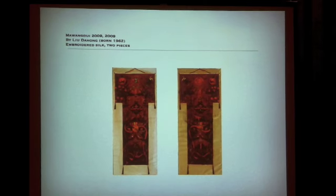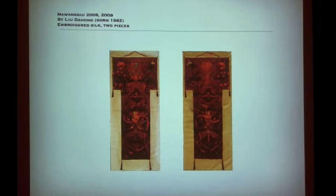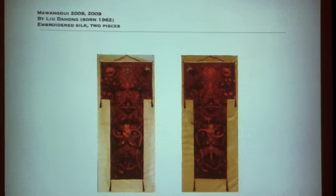Liu Dahong, again, is one of those contemporary artists who's been doing all kinds of conceptual things. In this case, he's taking those famous Mao and Wei banners, but when you see them close up, the images are of the Cultural Revolution. Rather than the lady found in the Mao and Wei tomb, here we've got images taken from the Cultural Revolution.